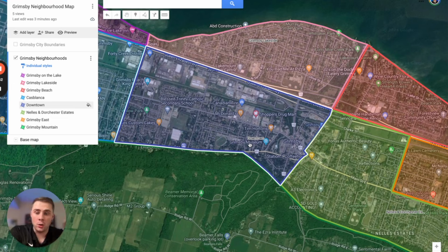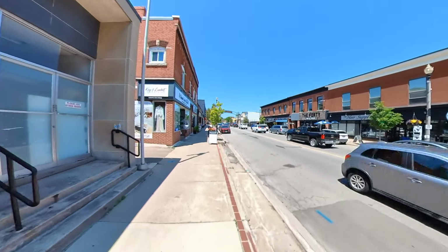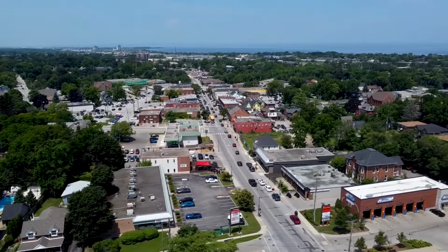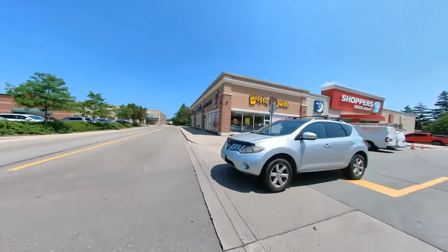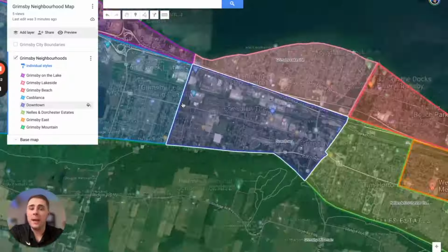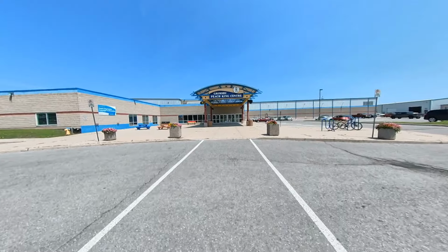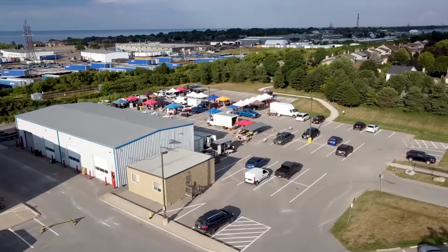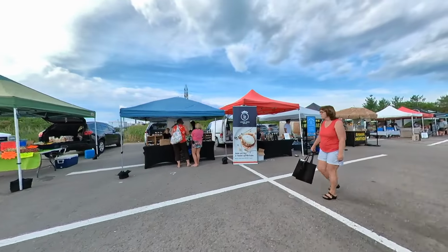Here is where not only you're going to find the most traffic, which we'll discuss in just a moment, but also the most amount of walkability you're going to be finding in Grimsby, and possibly the most amount of shopping, as you have the downtown strip right here, but then just along it, you'll find a nice plaza here that's got a Canadian Tire, a Shoppers Drug Mart, and a few other stores. And then just on the edge, between Casablanca and downtown, is where you're going to find the Grimsby Peach Center that has a splash pad, an outdoor rink, but also is home to the farmers market in the warmer months every single week.